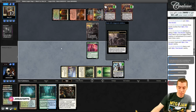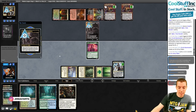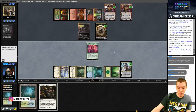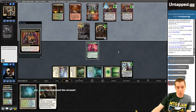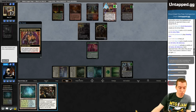Draw Prismatic Ending? That's super awkward with the halfling. Alright, sure. Take 1. We're just dead, right? Yeah, we're just... Discard both these cards to Obnixilus. Yeah, we're just dead. Pretty sick draw, obviously. If our hand had been good, they might have still won this game. Alright. I guess we'll just discard both cards. Sure, whatever. Discard both cards.